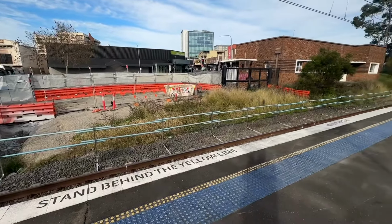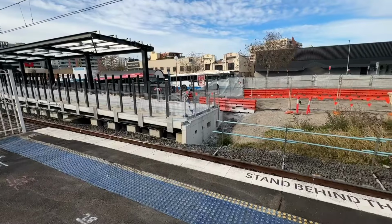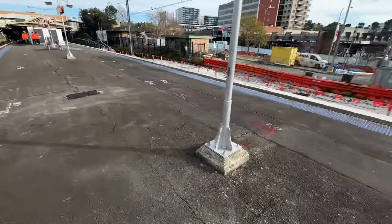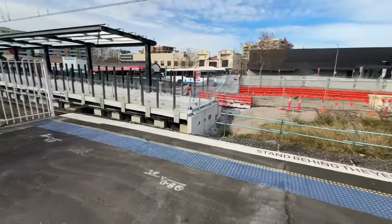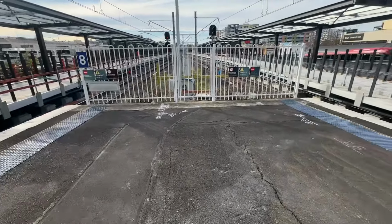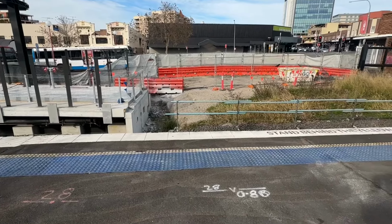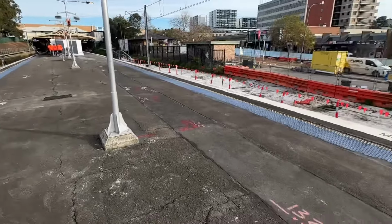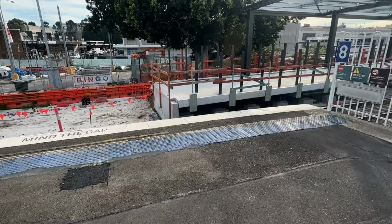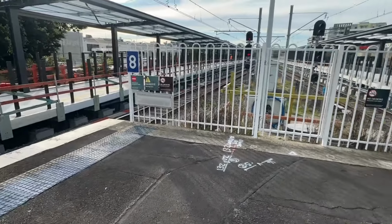So I think Opal gates will go from here and there, since this is, I would say, just a cross path for people who just want to go from here to there, just like Eastwood Station, since there's no Opal gates, just Opal readers. Unlike Strathfield, where you have to tap on and tap off, but there's an alternative route for Strathfield. You just go around the open gate, since there's a really shady path you have to go through.